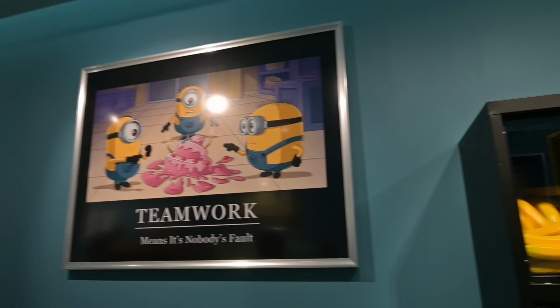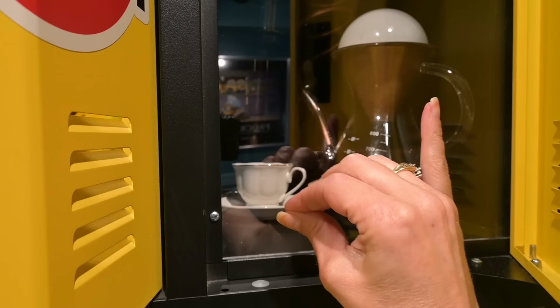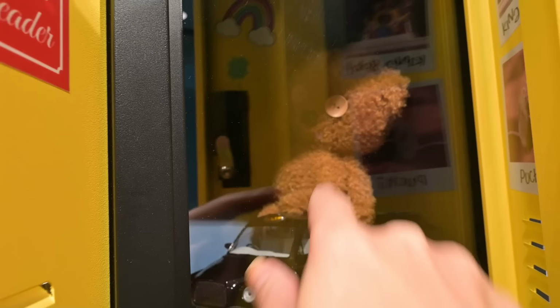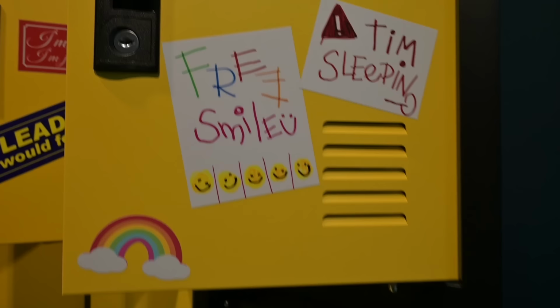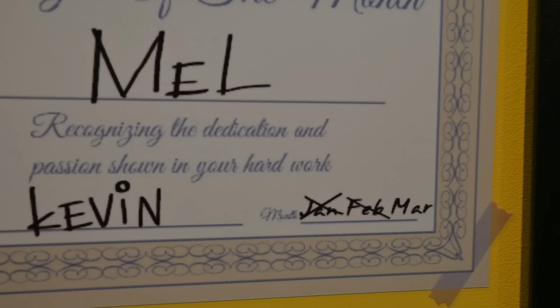Yep. And that's their lockers full of bananas. Ooh, fancy. You take this and you raise your pinky up. Oh, that's Bob's locker. Hi, team. What did I say? Booyah! Team sleeping. Employee of the month, Mel. Recognizing the dedication and passion shown in your hard work. Signed by Kevin. January, February, March. Great job. Aww. Little Minion chicken.